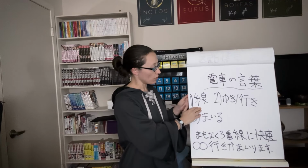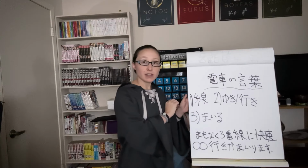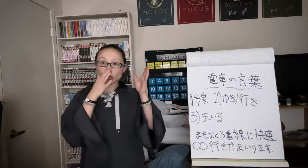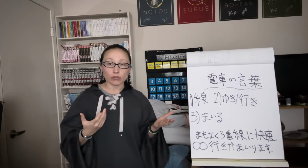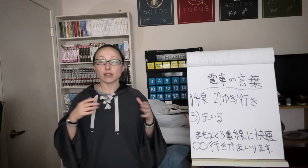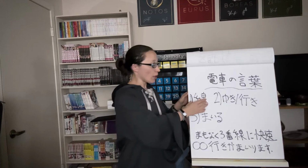For the first one, this is the kanji character for line, and you pronounce it as sen. So this character sen can be used to describe the track that you're on, so the number track you're on. It can also be used to describe the name of the line that you're on. There's so many different types of trains, and so this can be used to describe the type of train line that you're on.